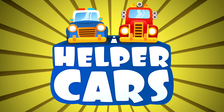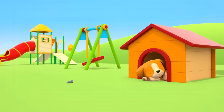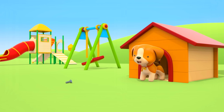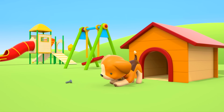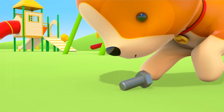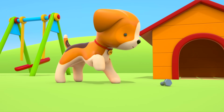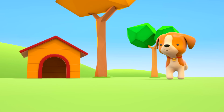Helper cars. The puppy is sleeping in his kennel near the playground. Look, he's only just woken up. The puppy is stretching. Oh, a bolt! Wherever did it come from? It's spinning around. The puppy is playing with the bolt.